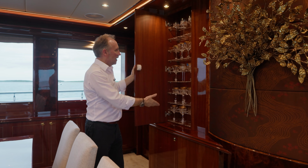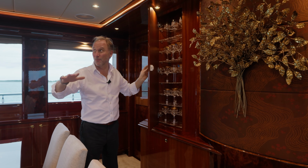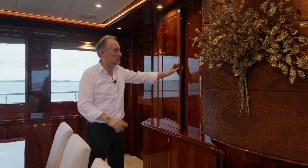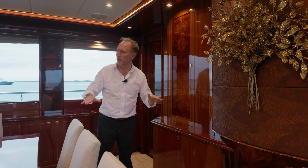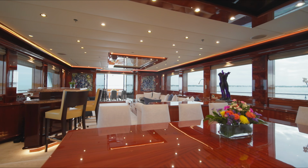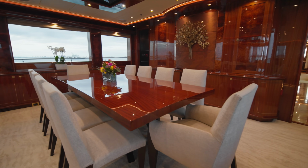Very, very beautifully done. And we've actually been running the yacht, and at times the weather was not as calm as we would have liked it, but you couldn't even hear these chink at all. Everything was absolutely secure. Very, very nice dining area. And these areas are actually used.